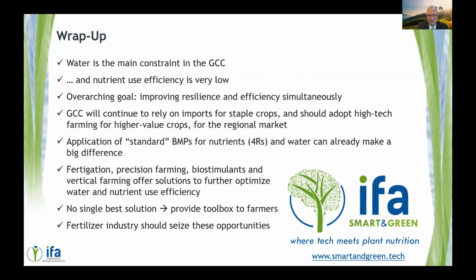I'm strongly convinced that the GCC will continue to rely on imports for staple crops because of water and land scarcity in the region. The region will never be self-sufficient for staple crops, especially cereals. At the same time, it should adopt high-tech farming for higher value crops and mostly for the regional market, again, because probably of the scarcity of resources, and therefore the region doesn't have a strong competitive advantage for the global market.